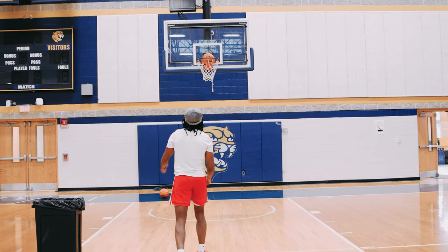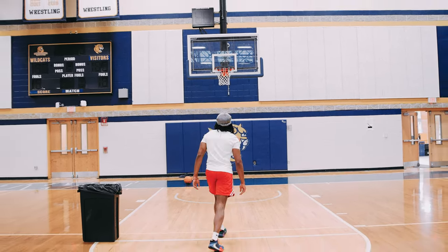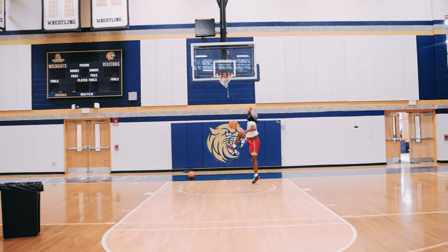Then after every drill, I finish with two free throws and a dunk. The reason I do a dunk is because I recently hurt my knee and I'm trying to get back. So, you know, we got a hey.